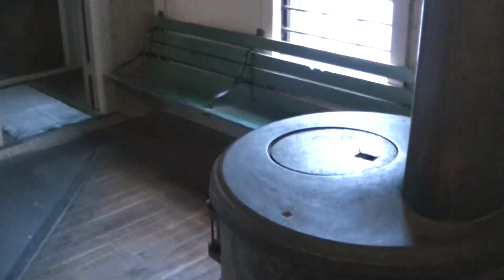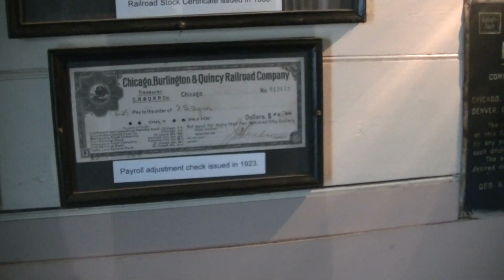Then we go out this room into the depot proper, at the stove, public notices on the walls. This is a Burlington Route notice. An MKT stock certificate, Burlington Route money order or stock certificate, payroll adjustment check. Look.